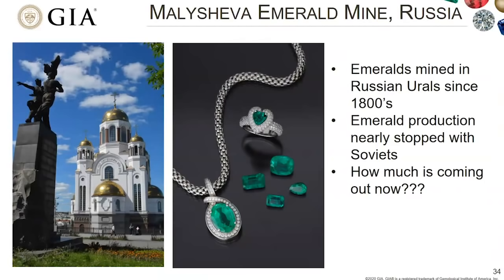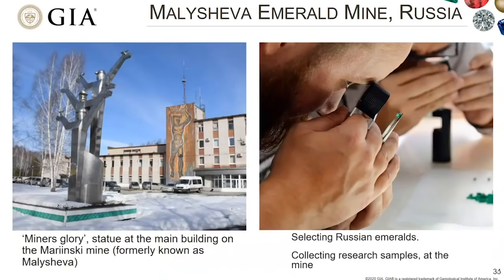But there's been talk in recent years of the revamping of this emerald mine, and that there was new production coming out and they're starting to make repairs to get everything going again. So it's always this question in the lab. We would see stones that looked Russian, but we weren't sure how likely it was that these stones could be Russian, because we didn't know very much information about production from these mines and what was actually coming out. And so this was one of the reasons that we went to the emerald mine in Russia, just to kind of figure out what was going on.